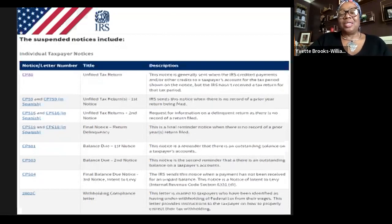The IRS will continue to assess the inventory of prior year returns to determine the appropriate time to resume the notices. I'm sure that we'll give an announcement when we're going to resume them, just as we gave this announcement that we were going to suspend them until we can catch up on this backlog and cause less confusion to our taxpayers out there.